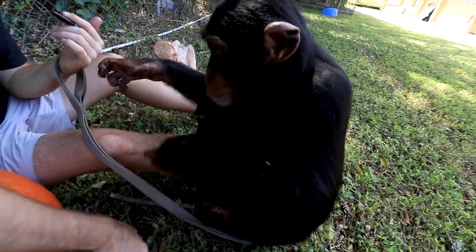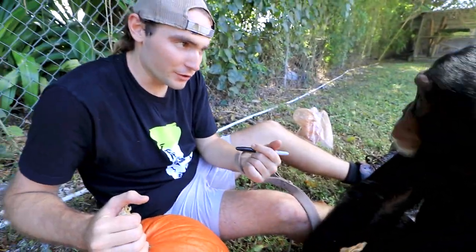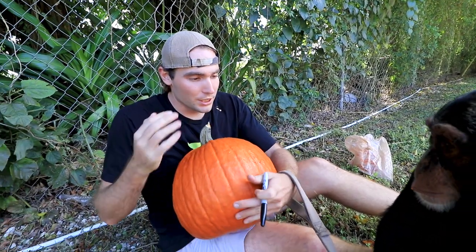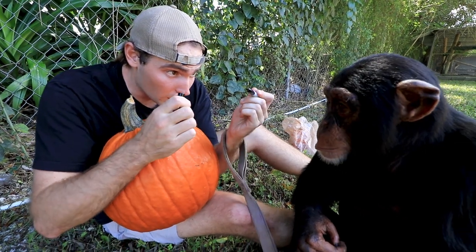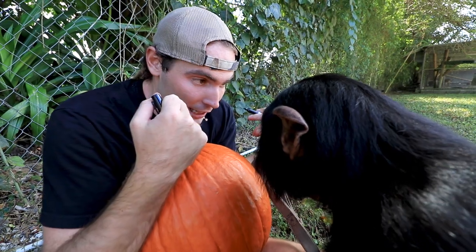Now Limbani has a bigger stick. Limbani, that's still not going to work. That's still not going to carve through the pumpkin. You clearly don't remember correctly what we used to carve through this pumpkin. What we have to do first, Limbani, is draw a face onto this pumpkin. A face like yours, a face like mine.